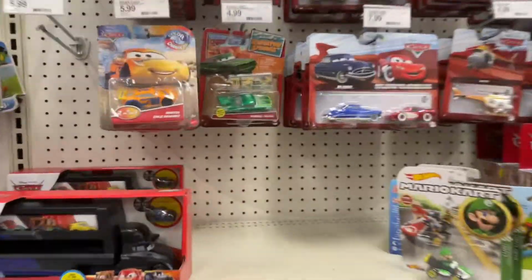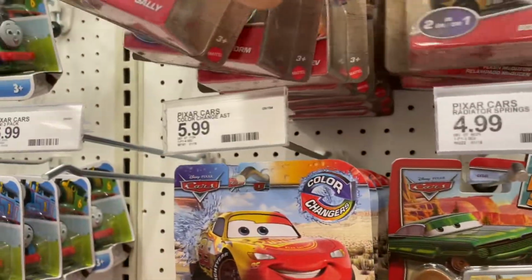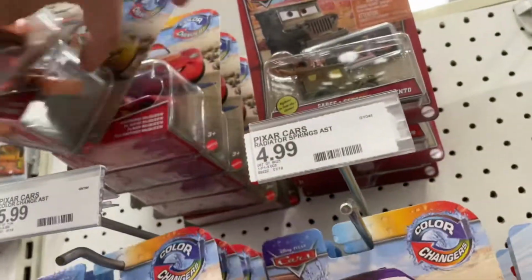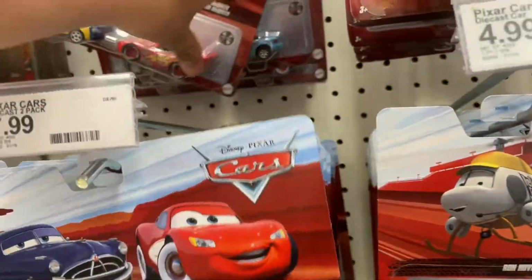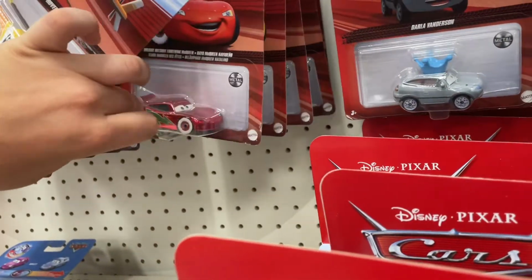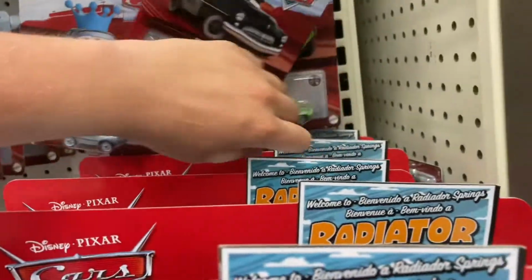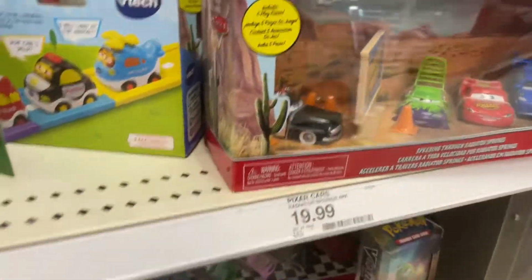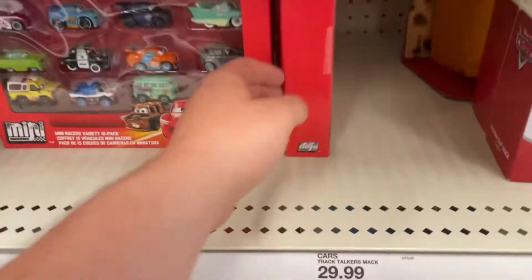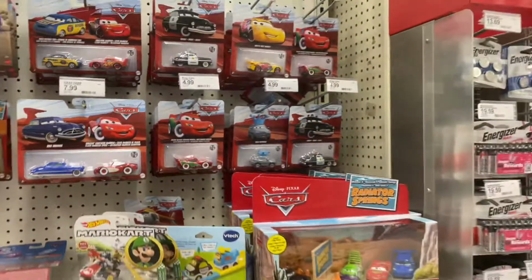So we're at Target in Rosemont. Let's see what they have. They still have color changers. They still have the mini racer packs, but I'll pick this up. Just nothing.